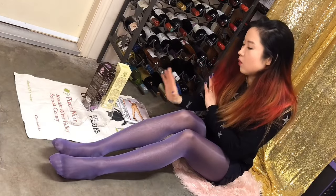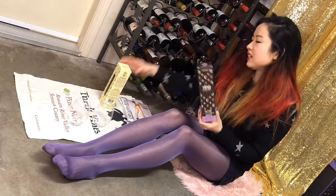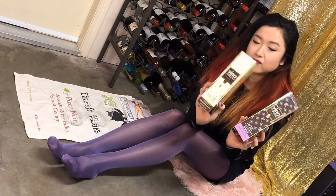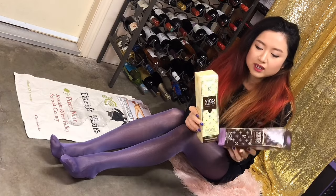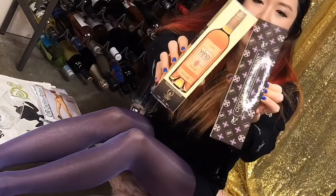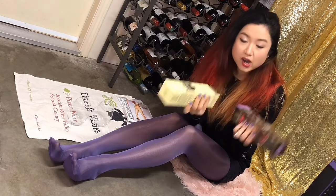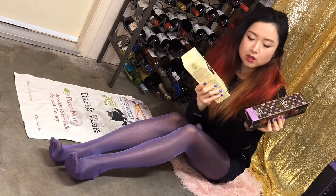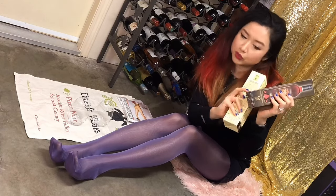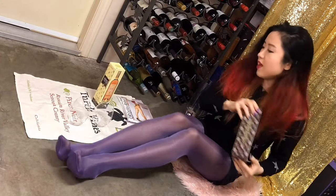So let's open a wine, and then we will check pantyhose, and then we will try the other one. I got these two Bordeaux French wines in a fancy box with some monogram. Look, isn't it like a high-end handbag monogram, right? Both of them are dark chocolate infused wine. This one is a red Bordeaux wine infused with dark chocolate, and this one is a white. Both are infused. So which one should we try first?